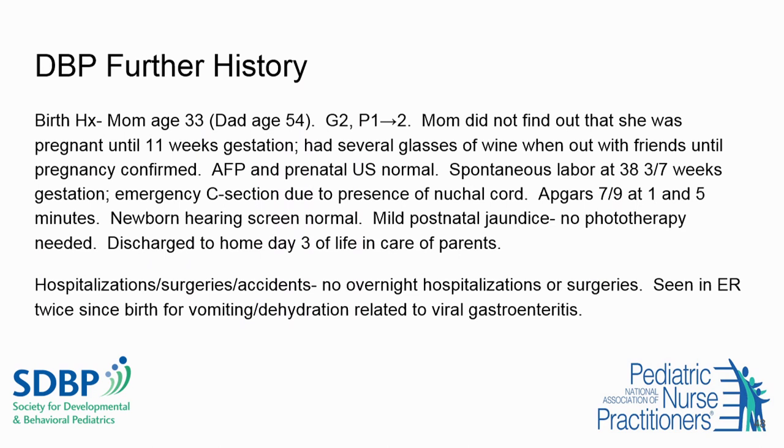Okay, so what we're going to do is move on with our developmental history and hit birth history as well. So for our young Katie, mom was 33, dad was 54. This was mom's second pregnancy leading to second delivery. She didn't know she was pregnant until she was 11 weeks gestation, so she had a couple glasses of wine out with friends. She did undergo some prenatal testing given being over the age of 30, and the alpha fetoprotein and her prenatal ultrasound were both normal.